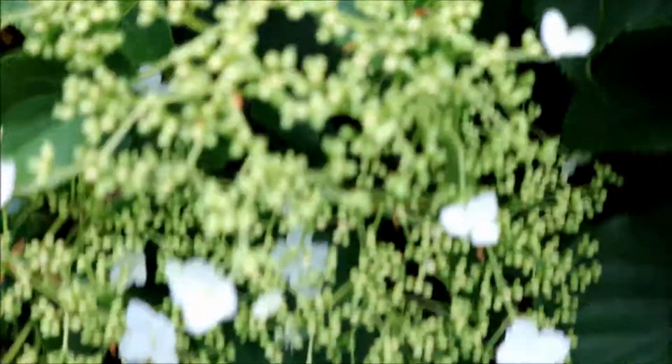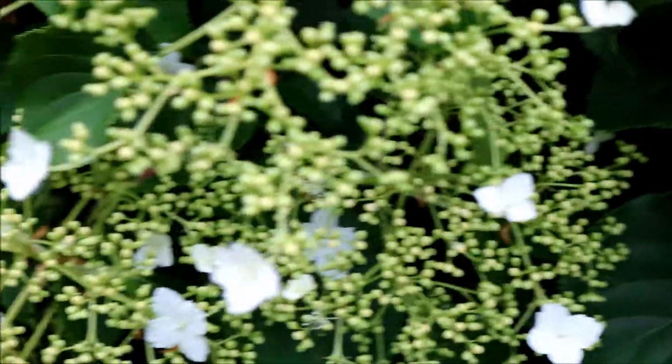Oh, no, before we go any further, look at that. Climbing hydrangea, so that's just starting to flower, and that should get going really soon. Come on then, let's get round the back. Oh, look at that. Lovely rhododendron. It just keeps going on and on, this video, doesn't it?